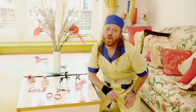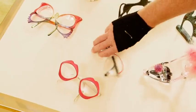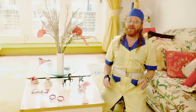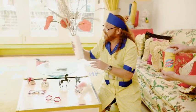There's also clues aplenty. There's these glasses here, so whoever lives here obviously wears glasses. Let's try these on. Oh, they're a bit thick, but I think I can still see. Where's my cup of tea? That's a bit weird, that.